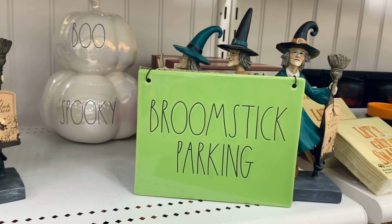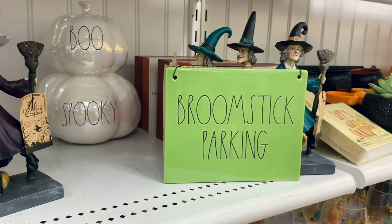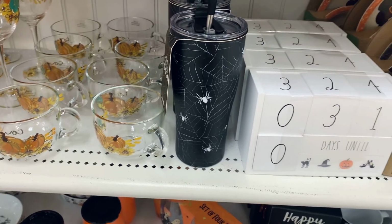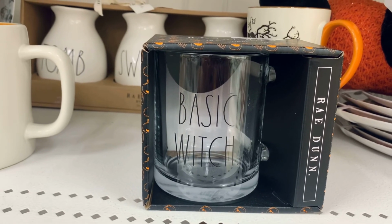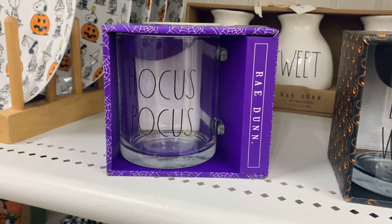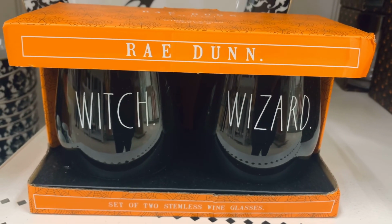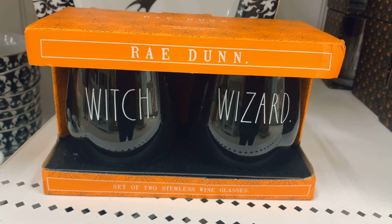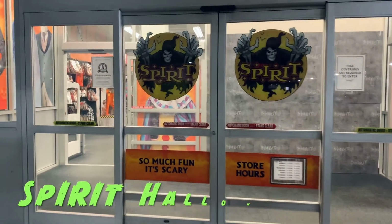They weren't trying to hide them. They were just trying to keep them out of the way. Broomstick parking sign was really cute. And these traditional witches, you've seen them before. I love this spiderweb travel mug. And these glass mugs from Rae Dunn, Hocus Pocus and everything. There's the Tomb Sweet Tomb little plant holders that are in the back. Witch and Wizard Rae Dunn mugs. And then I did find one that had a topper on it.